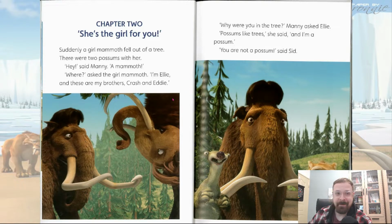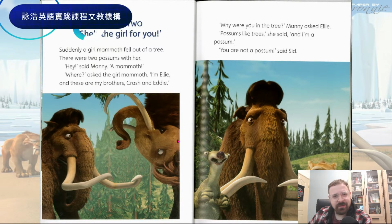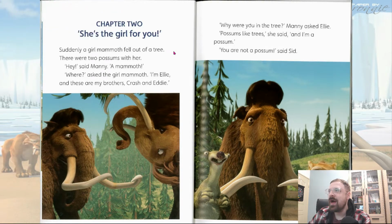Okay, so they met Ellie. Right when Manny is feeling sad because he thinks he's the last mammoth, he meets Ellie. How do you think he feels when he sees Ellie? Do you think he's happy? Excited? Alright, but there's an interesting problem. Ellie doesn't think she's a mammoth. She thinks that she is a possum.